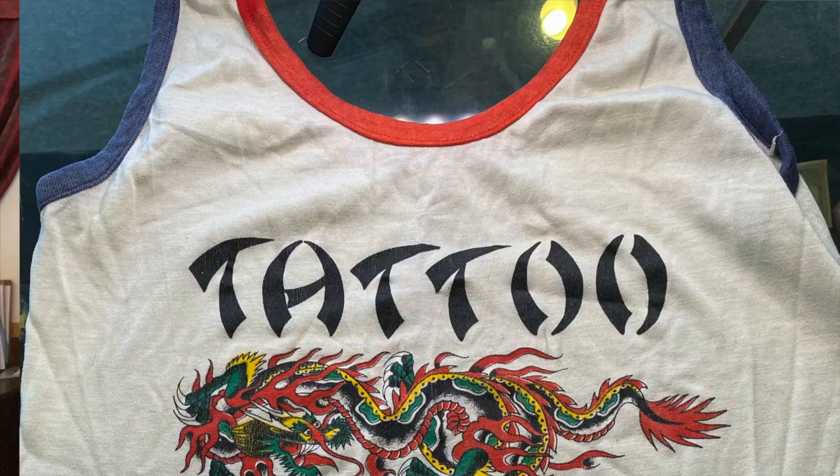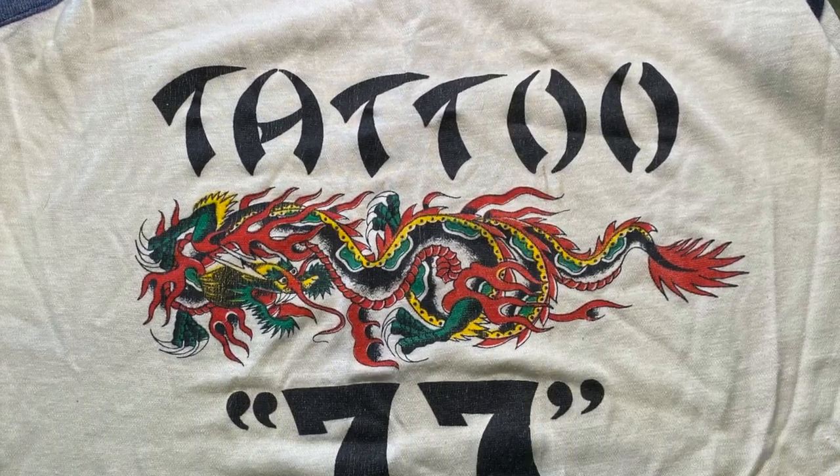Back in the day, we kind of poked fun. If you needed a shirt to tell people you were a tattoo artist, then you didn't have enough tattoos on you to let somebody know. But this shirt, and you can tell, yep, that's an old shirt. This shirt has the same tattoo on the top, the same dragon logo in the middle, but where it should say artist, it says 77, which I'm assuming is 1977.